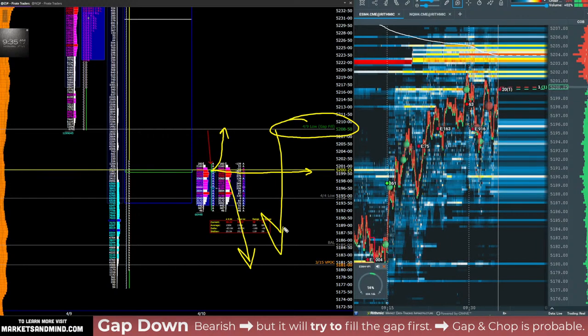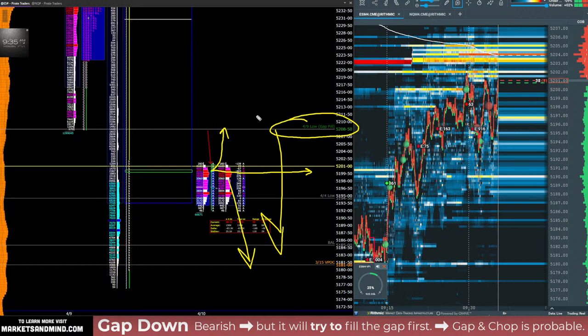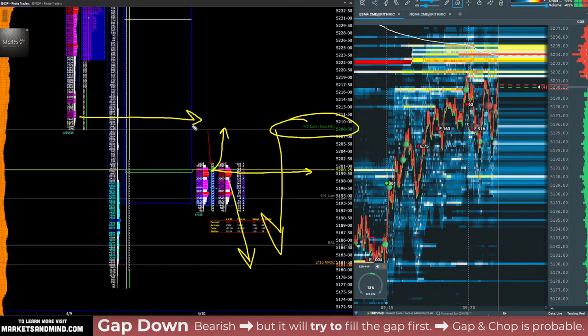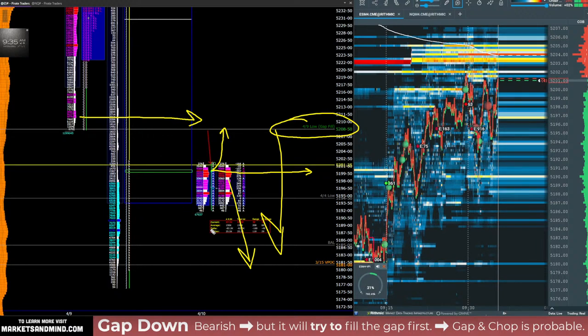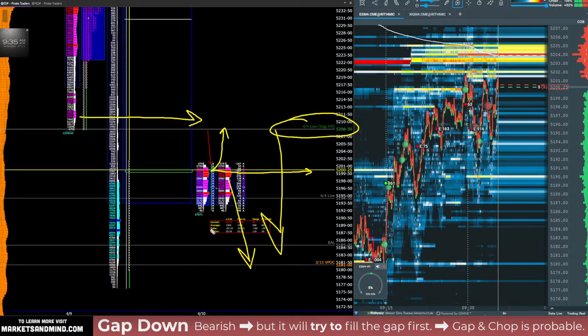It would only be if we got new buying inside yesterday's range that I would change my bias to become more bullish intraday. Okay? The gap down is telling us we want to be bearish intraday. We want to assume that the sellers have taken control.